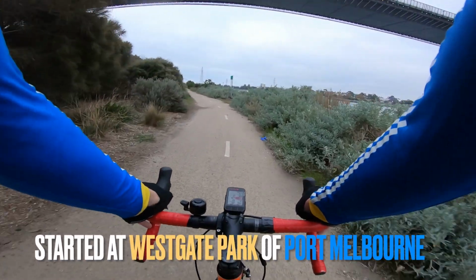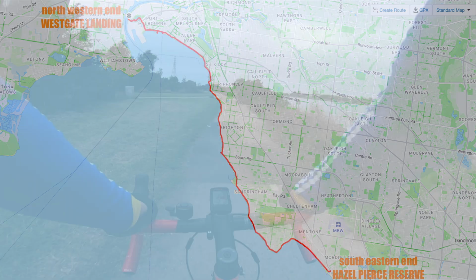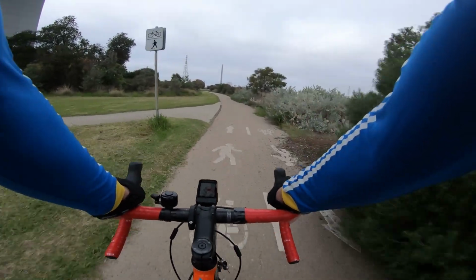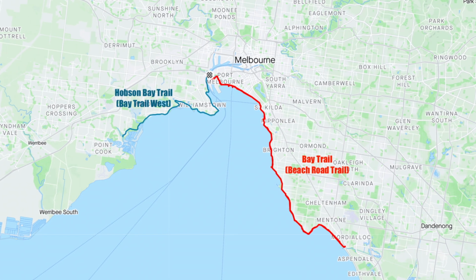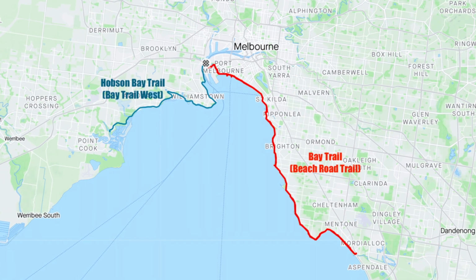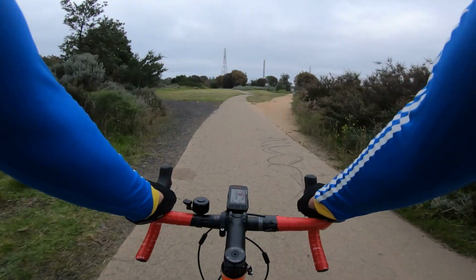Alright, Bay Trail. It's a roughly 32 kilometer trail, running between Westgate Landing in Port Melbourne and Hazel Pierce Reserve in Mordialloc. So don't be confused between Bay Trail and Hobsons Bay Trail. Although they are both named Bay Trail, this one is also known as Beach Road Trail, as it runs along Beach Road. It is located on the eastern side of the Yarra River. Meanwhile, Hobsons Bay Trail, also known as Bay Trail West, is located on the western side of the Yarra River.